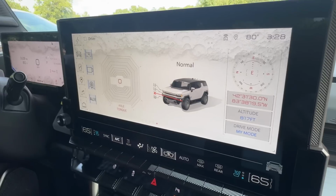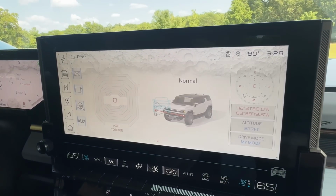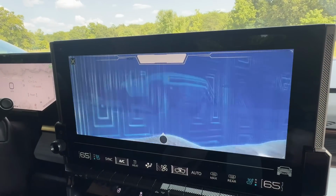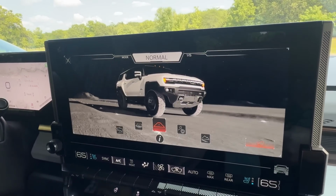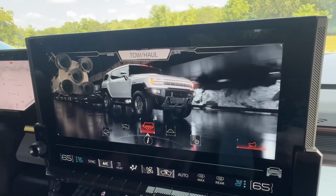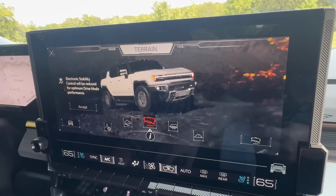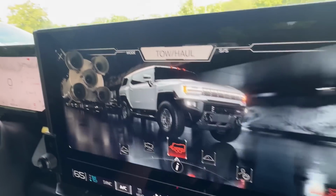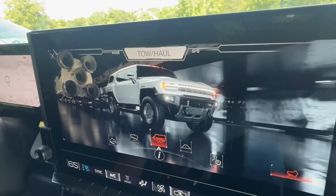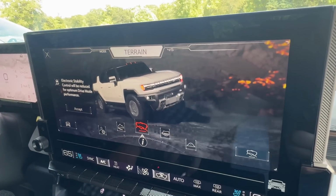It was really GM's moonshot. They actually called this electric Hummer the super truck, the first super truck. So you could see right there when you change modes, it's actually towing, I think, a Saturn V rocket. I think it's a Saturn V, maybe something else. And it's kind of this moon theme, so you'll see it throughout this truck.